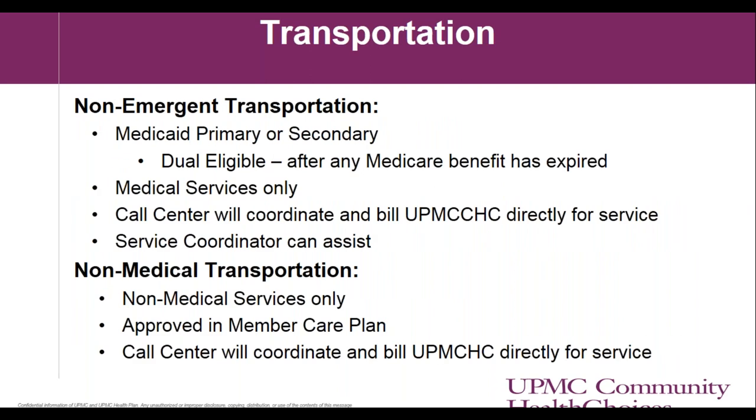So when we are looking at the transportation benefit, there are two different types of transportation. There is non-emergent transportation and there is non-medical transportation. For non-emergent transportation, they are either Medicaid, if Medicaid is primary or secondary. Again, you want to look at their dual eligible plan to make sure that all of their Medicare benefits have expired. If they are not available, the trip then becomes Community Health Choices. If they are Medicaid services only, it all comes under their non-medical transportation, and the call center will coordinate and bill UPMC directly for the services. Again, the service coordinator can assist.